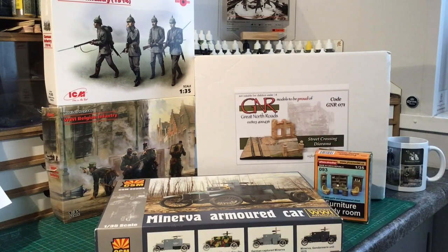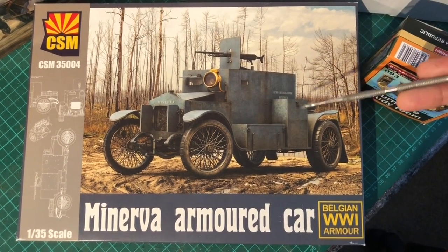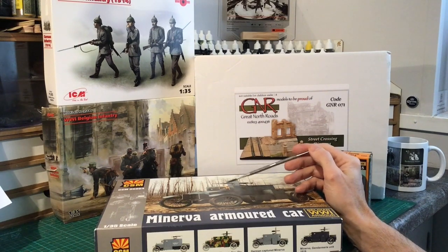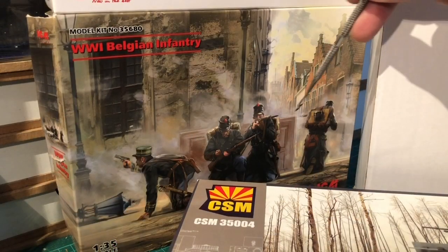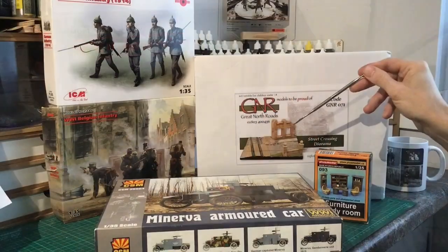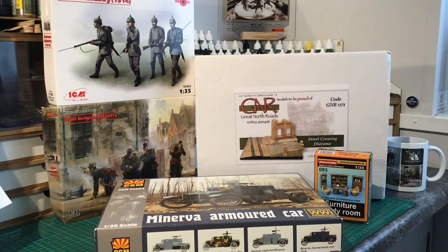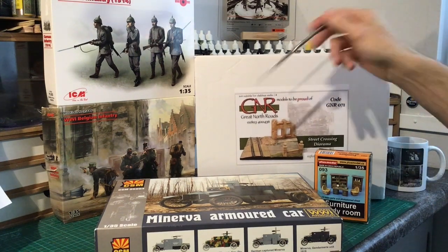So the overall view of how I want this to eventually look is I'll have the Minerva, the armoured car, out of action. I'll damage it somehow, but quite limited really. I don't want to spoil it. Basically, so the troops can't use it. The Belgian infantry, who are all in firing positions, as you can see, will be spaced around taking cover. And providing that cover will be the barricade across the street and also the Minerva. So first off, I'm going to take a closer look at this, open the box up, see what's in here for the plaster building before creating a base for it all to sit on.